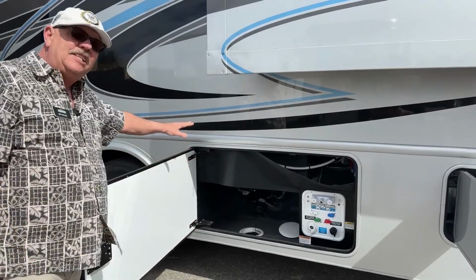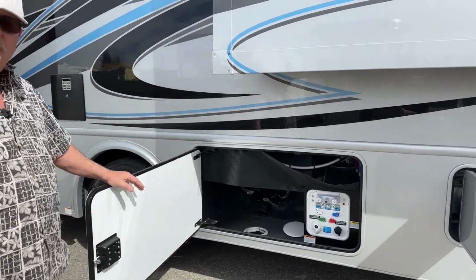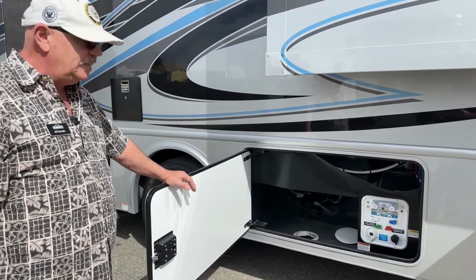Your tanks are in a heated zone on this as well, so that helps you a lot when you're trying to use this thing in very cold weather.